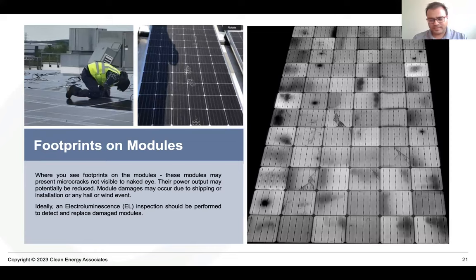We were inspecting a site a couple of weeks back. This is a story from one of my recent sites. In the picture on the top left, you see the client had a crew of 10 people fixing the issues that we had found on the site. When we jumped on the roof, we realized that they were walking on the modules, they were kneeling on the modules, they were keeping their equipment on the modules.